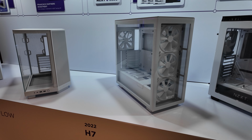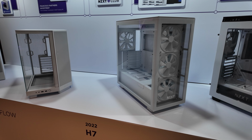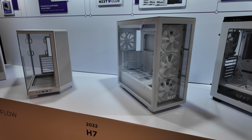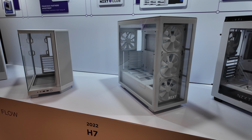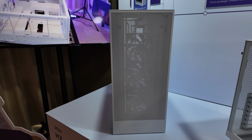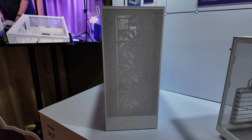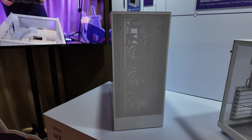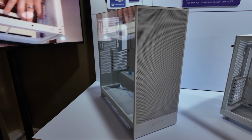And at Computex 2024, they showcased the H7 from 2022 and the H6 Flow, which launched last year. But now, after reviewer and customer feedback, they have improved on the H7 2022 version with the new H7 case. While the naming may confuse some people, it's clear to see that this is a completely different beast. While they are launching the new variant, they are also simplifying things too, with a big focus on airflow with the completely mesh front and some very cool design choices.